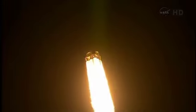Starting gravity turn. JDMTA acquisition of signal. T plus 45 seconds. 1 minute and 10 seconds after liftoff, the Falcon 9 will reach supersonic speed, passing through the area of maximum dynamic pressure 10 seconds later.